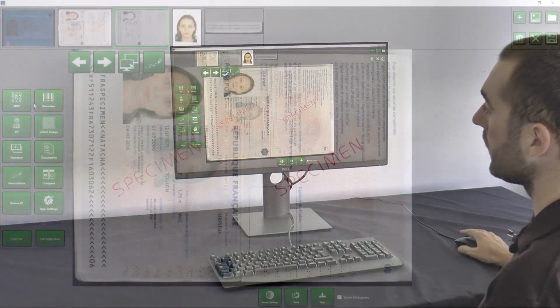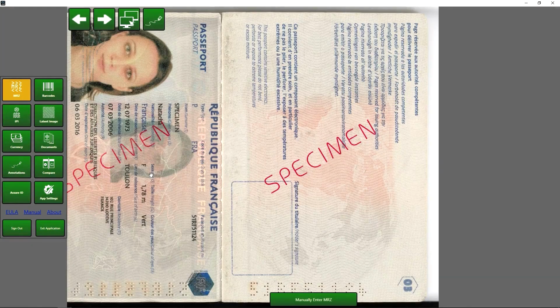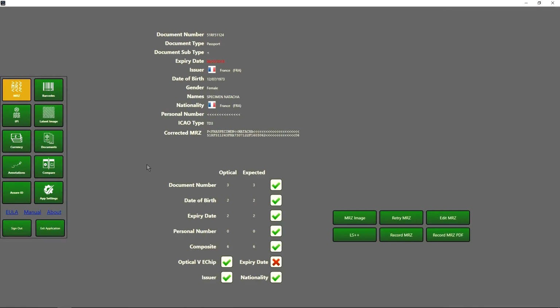The VSC Link software also contains the majority of the software features included within the PDI and the various other VSC instruments, such as MRZ, barcodes, IPI, latent image. In this example, we can also run the MRZ test again. After loading the image, simply click MRZ, and the software will run the check on the MRZ in exactly the same fashion that we did on the PDI. Here we can see that the MRZ check digits are all correct. And we just have one warning that in this example the passport is expired.